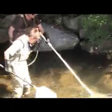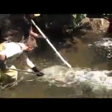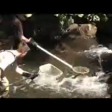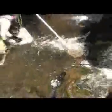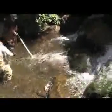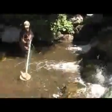Have you done an invertebrate study here yet? Yep. What did it turn out? Really well. It's a really healthy stream. That was a nice one. Holy cow! Oh, look at that one. Whoa! He's not happy. Oh, there he is. Look at that. Oh! Wow!